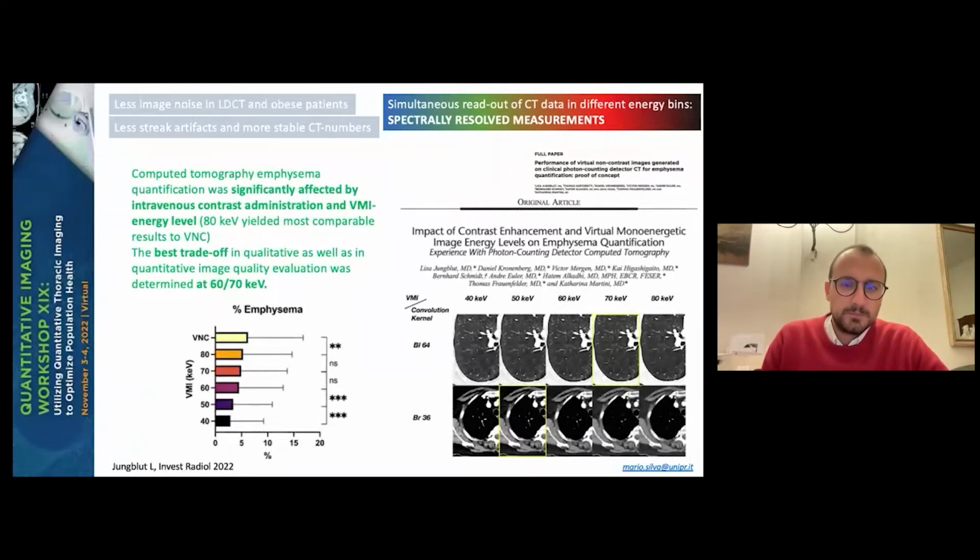Other examples are about virtual monoenergetic and evaluation of contrast, because we want to do reconstruction in virtual monoenergetic to improve the detection of contrast in arteries. And we still want to have a good reading for the emphysema. And this is one of the most advanced papers where the monoenergetic reconstruction was compared with the virtual non-contrast to assess a good middle way between the perfect monoenergetic for pulmonary embolism and the most appropriate threshold for emphysema. And here you can find that the best trade-off was seen for 60-70 kiloelectron volts.